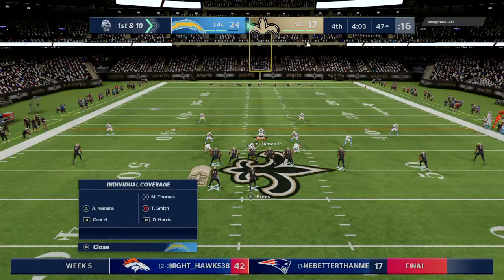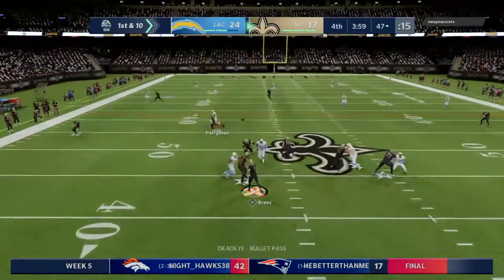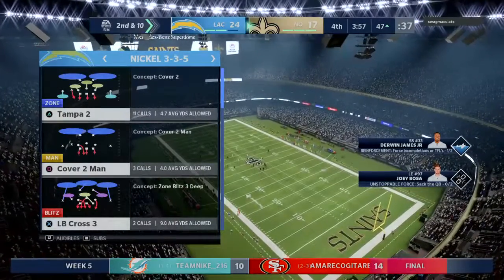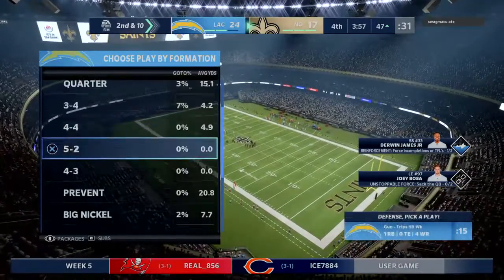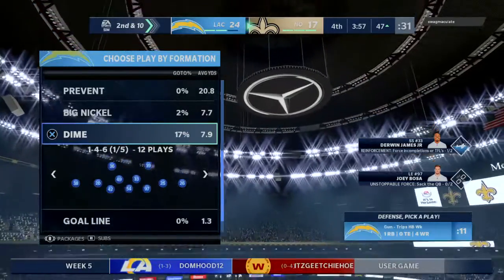Here's 1st and 10. Working from the gun, it's Breeze. This will be incomplete. Physical play on the football there, and it's 2nd down. Michael Thomas. So much about defending the pass is being able to be right there at the moment the ball gets to the receiver, and he was right in his hip pocket, helping force that incompletion.